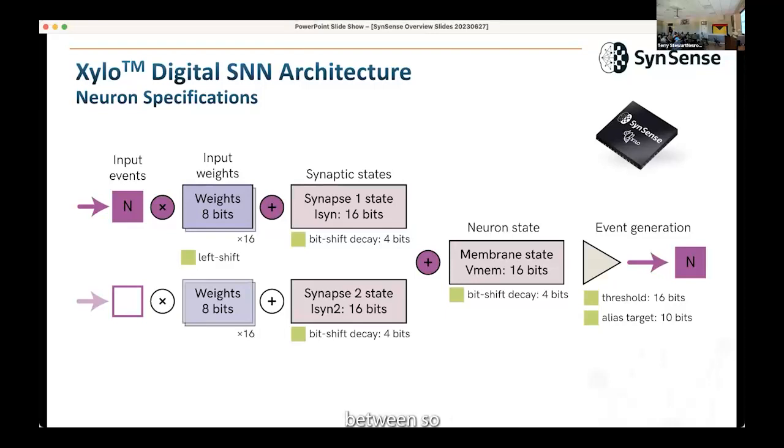Question about this Xylo. From what I understood yesterday, it only propagates spikes, but can you also just propagate the membrane potential? You cannot propagate the membrane potential, but there is a funkiness to these neurons. So let me take a step back. Xylo is not fully asynchronous. This is actually a synchronous device. So there is time steps because we would like to have a decay, and this is a fully digital chip.